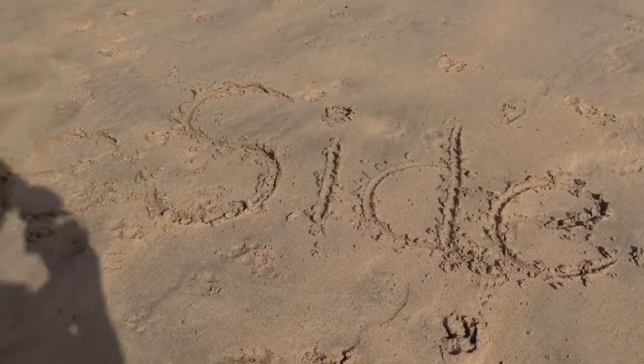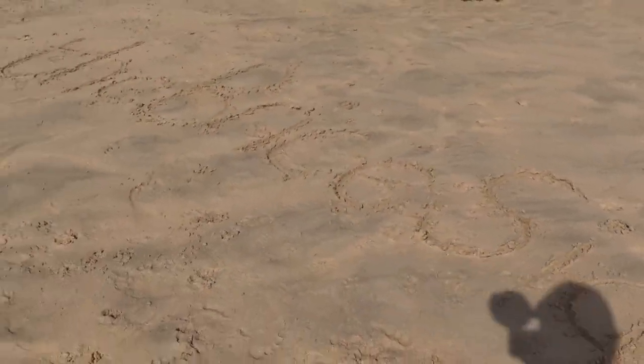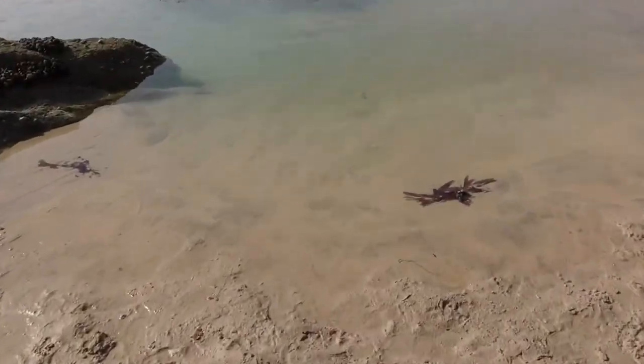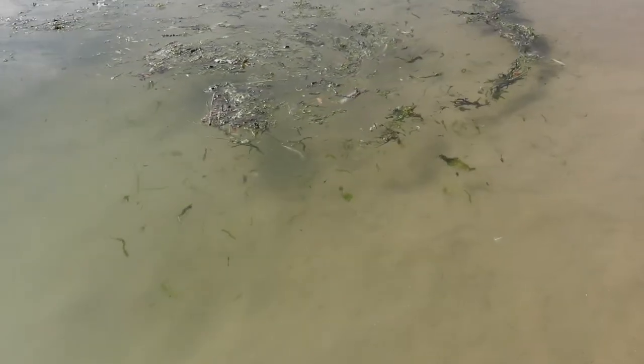Well, who wrote that there? Who indeed wrote that there? Oh wow, this is a deeper tide pool. A little bit of a swirl in there as well.